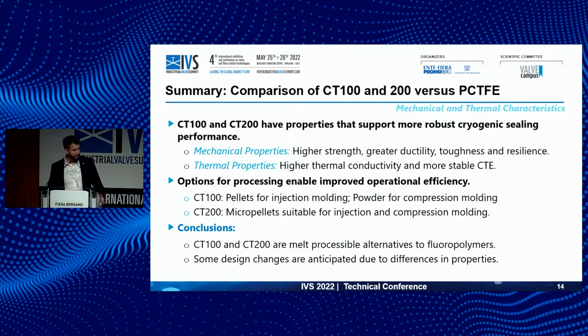So in summary: mechanical properties, higher strength, greater ductility, toughness and resilience; thermal properties, higher thermal conductivity and a more stable coefficient of thermal expansion. Regarding another advantage, PCTFE is a material that can be compression molded. With CT100 and CT200 we have given the possibility of different forms to either injection mold or compression mold, but you can also spin cast and extrude, you can do everything. They are available in pellets, powder and micro pellets. So there are several forms and there are no issues in terms of processing the materials.